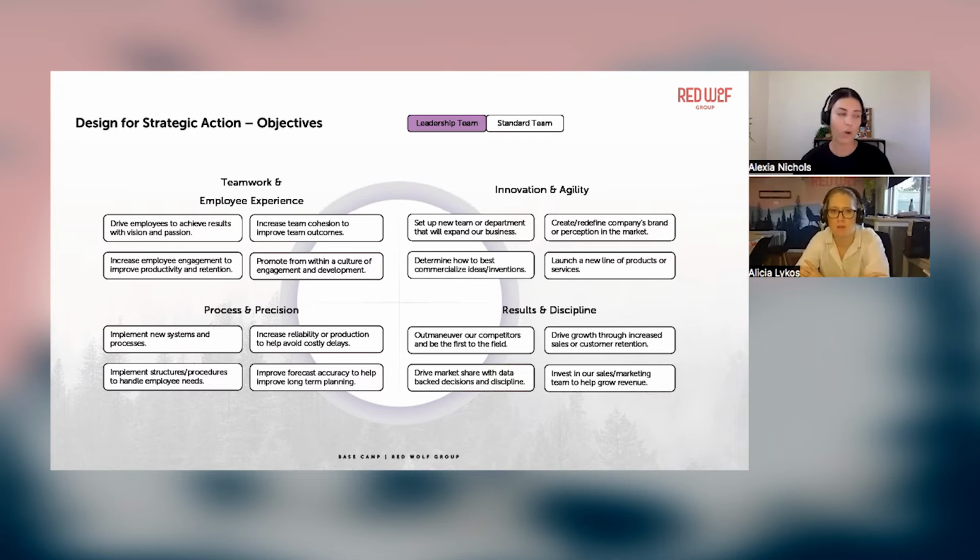So this is a good example, like I've got up here, of the standard team objectives, but also I just wanted to bring up the difference between the leadership team's objectives. So you'll see now that the language has changed, the objectives have changed to be more suited towards any type of executive or leadership teams.